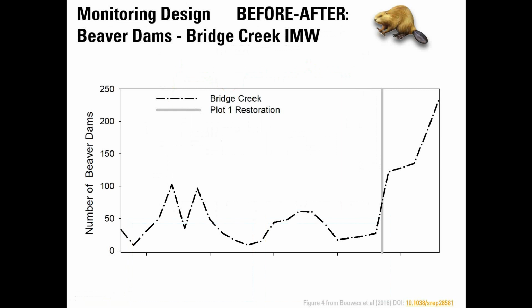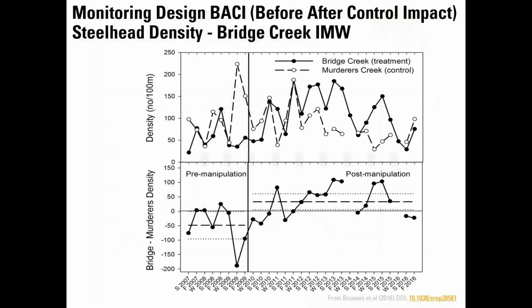Again, having pre-restoration monitoring is preferred. If you have this, you can compare this to changes after restoration. This is referred to as a before-after design. For instance, on Bridge Creek, we had beaver dam counts beforehand. We had a long time series that the Bureau of Land Management conducted prior to us adding beaver dam analogs. So we were able to compare pre-restoration averages to the post-restoration averages to show an increase in beaver dams. This is again from the Bridge Creek Intensely Monitored Watershed study that I talked about in Module 2.